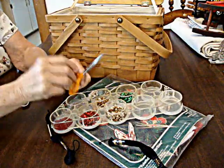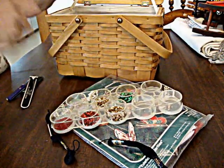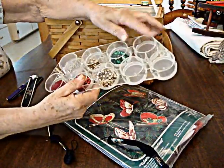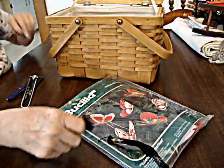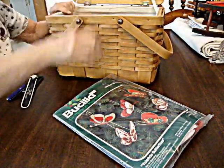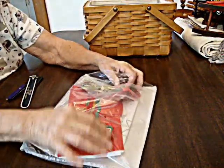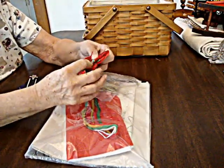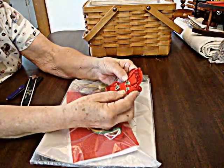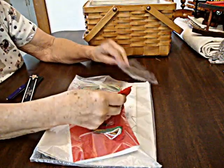Nice pair of scissors. Yay. Fiskars, they're good scissors. Stainless steel. All of the sequins and the little beads for the butterflies. And then the butterfly kit. Now it has been opened, and she did work some of the pieces. So some of it is already worked. The butterflies are. And they're very pretty. And I think there's 3 of them that are worked, and the rest of them are already here.